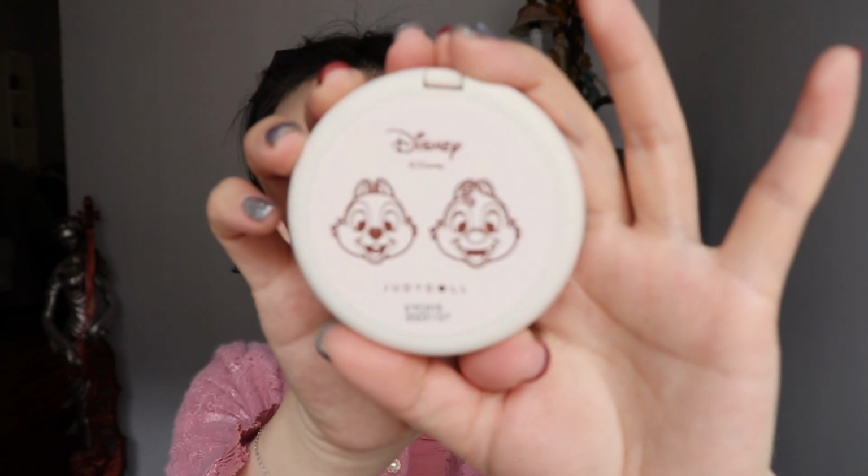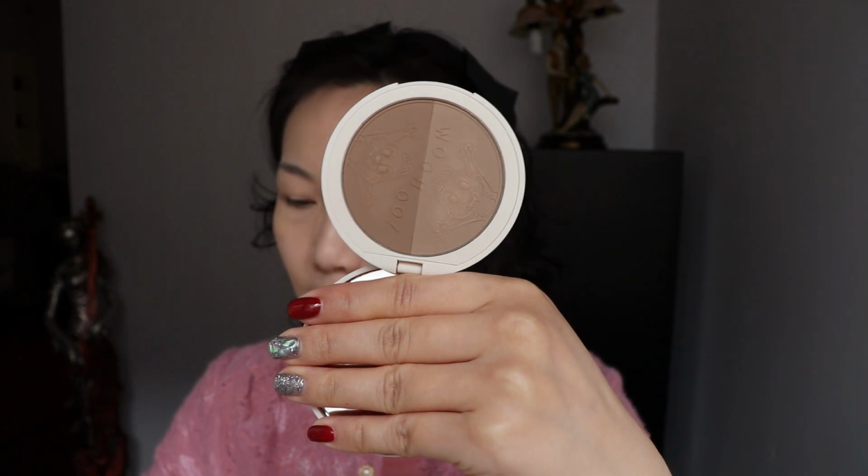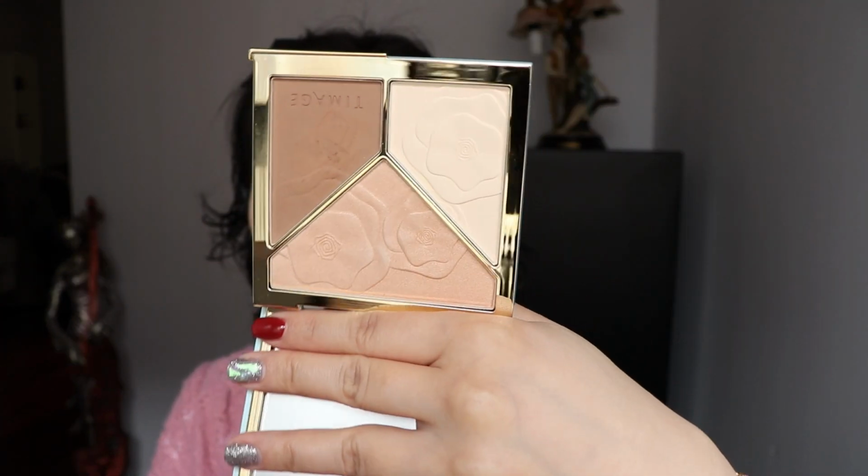For contouring today, I'm going to use one from G.R.W.M that they worked on with Disney. This is their contour palette. That's what it looks like. And I'm going to try the other, by Chinese makeup artist Tang. Yes, that's his brand. That's the contour and highlight palette. This one is really good. It's really good, the color combination.